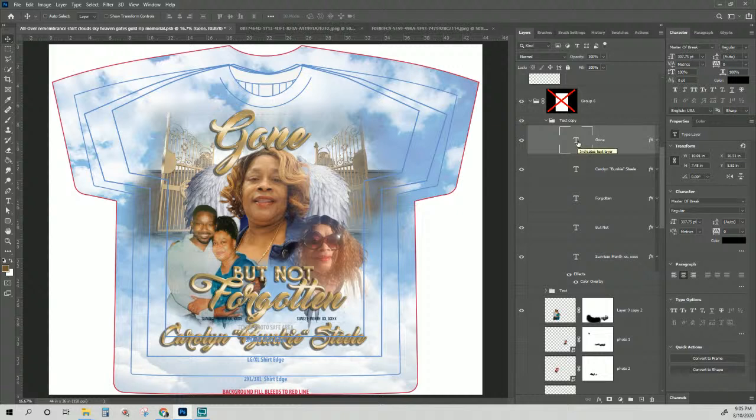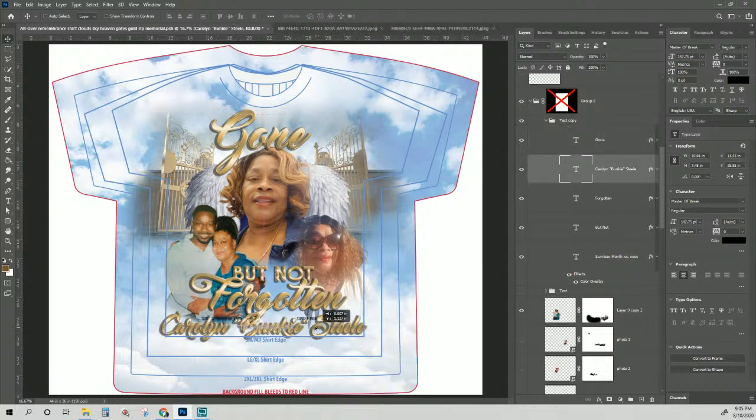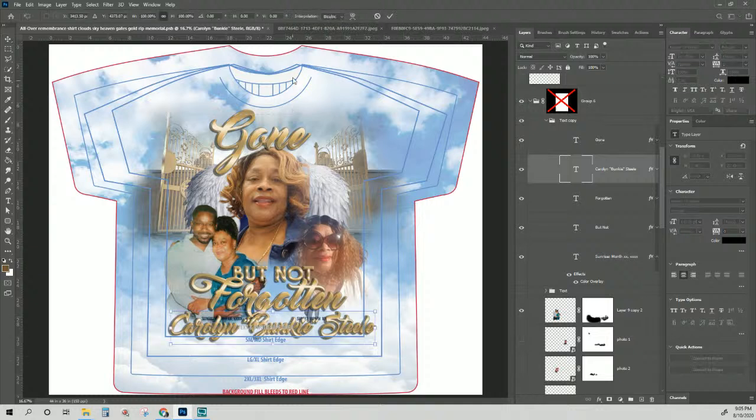So let's say we're going to take our text, bring our name up. We want to make sure we're in this photo save area. Now, if we're doing this for 13 by 19, we have a little bit more vertical space to play with. And I'm just squishing this a little bit, pushing it in from the sides.